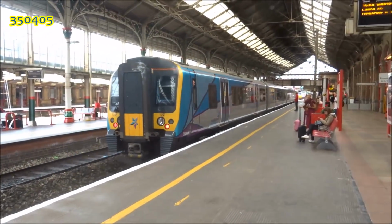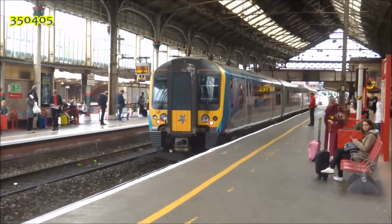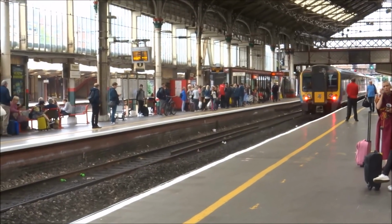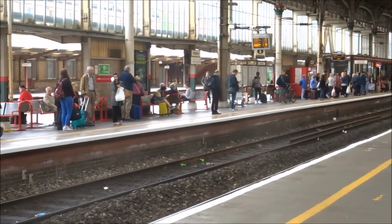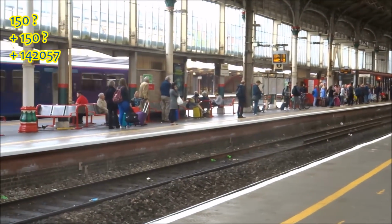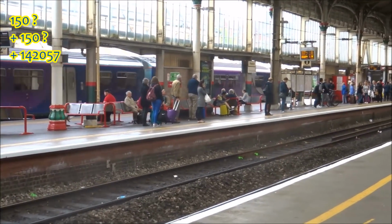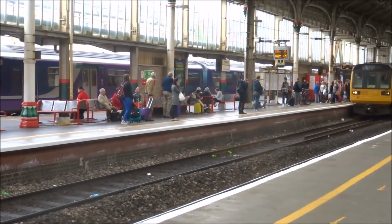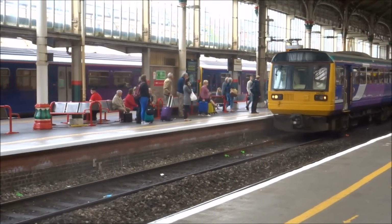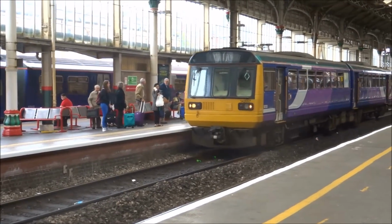350-405 to Glasgow Central. Northern trains arriving, a 150 on platform... two 150s on platform 1 and a 142 on platform 2. 204-205-7, a pacer, probably for Ormskirk.